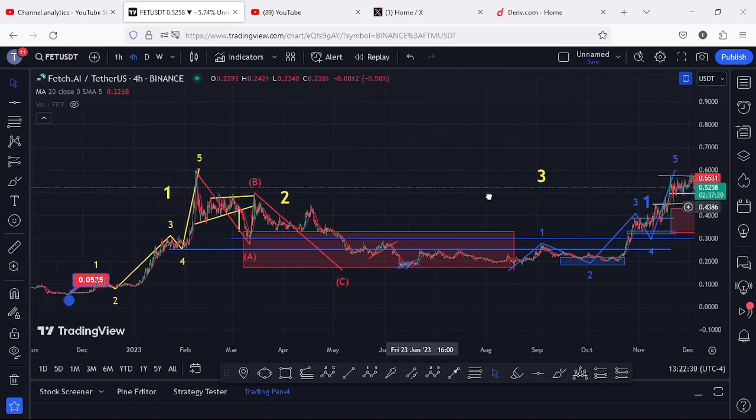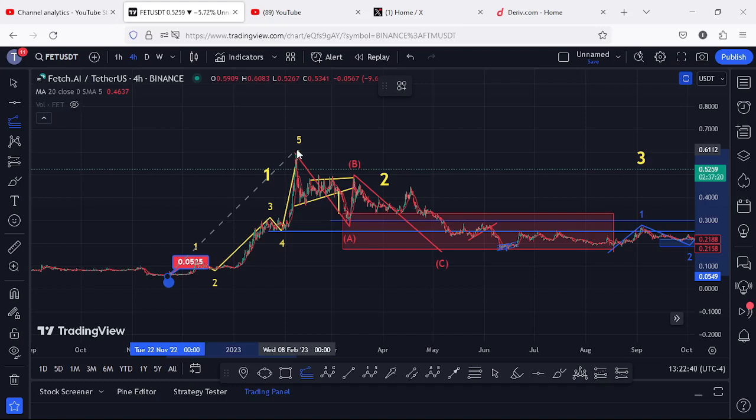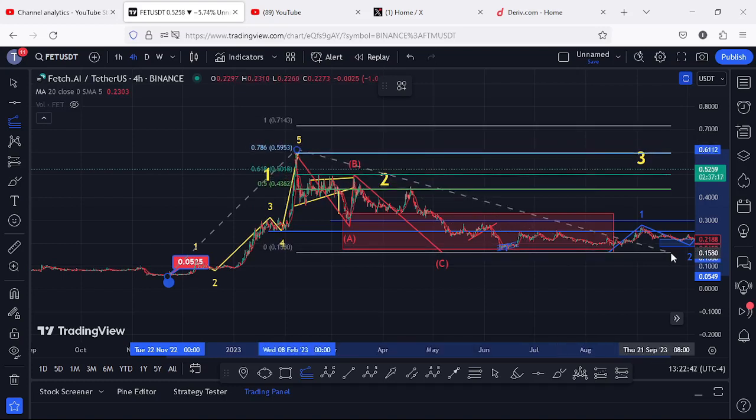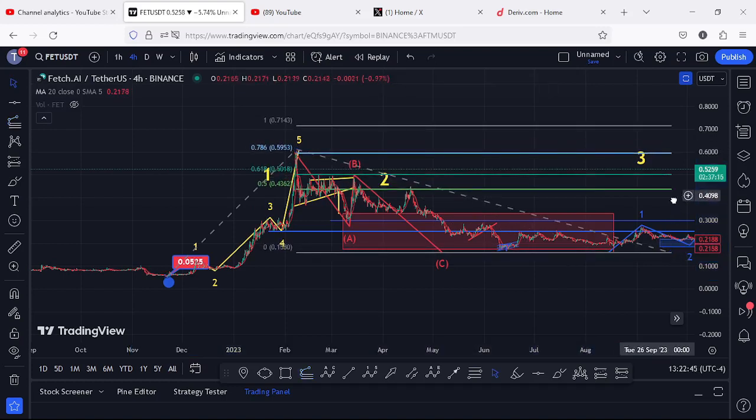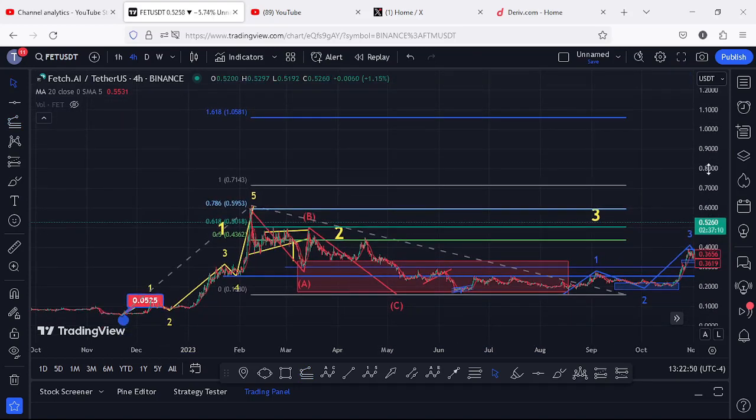And the minimum target areas for the third wave can be given by connecting the trend-based Fibonacci from the low of the first wave to the high of that wave 1, then dragging the fibs to the low of the second wave, giving me a minimum target area for that wave 3 above the fib level 1.618, and that is above the $1 mark, which is the minimum that we can expect that third wave to the upper side to do. So that is what I'm watching out here on the Fetch AI chart on the short term and also on the long term.